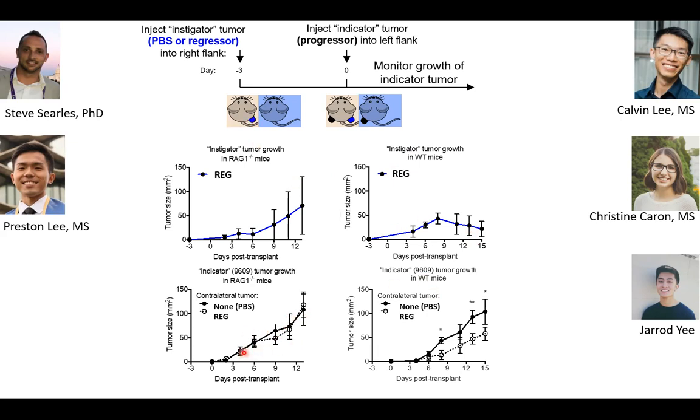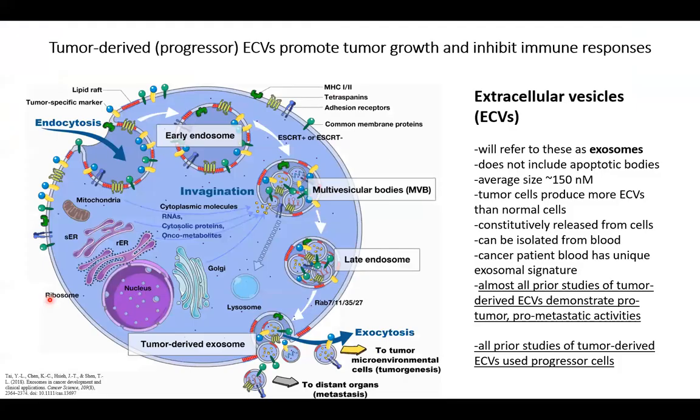On the opposite flank, though, you can see that here in a rag mouse, the progressor grows fine. It doesn't know the regressor's on the other side. But in a wild-type mouse, somehow it knows the regressor's on the other side and it grows a little bit more slowly. Okay. If you put a progressor on the other side, it grows the same as PBS. I thought PBS was better because I didn't want there to be competition between progressors and the flanks and everything. Okay, but in any case, the mouse knows that there's a regressor, and the immune system responds accordingly and slows down the growth of the progressor on the opposite flank. Okay, and so that was the observation that led us to really think about exosomes or extracellular vesicles.